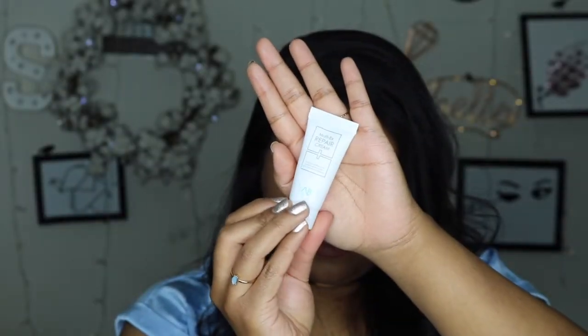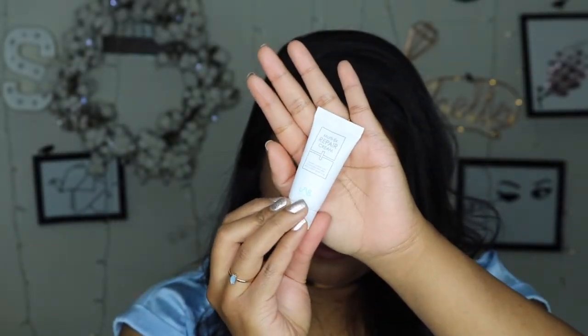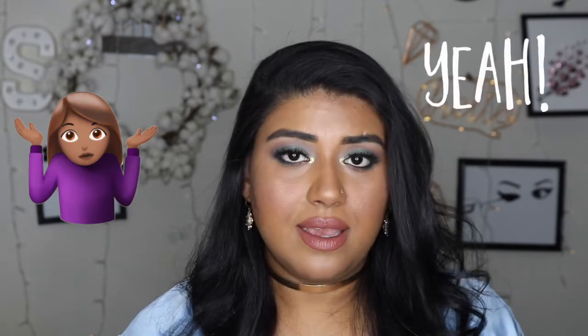So the first item I see is from Lab4U, and it is their Multi-X Repair Cream. This is a moisturizer, and it says that it's good for acne prone skin because it is infused with witch hazel, and it helps to fight breakouts. Actually for the last couple of days I feel like I've been getting breakouts here and there, and I have been taking good care of my skin, and I have been eating well too, so I don't know what that's all about, but yeah. So this is supposed to help with that. I'm just gonna see how it feels.